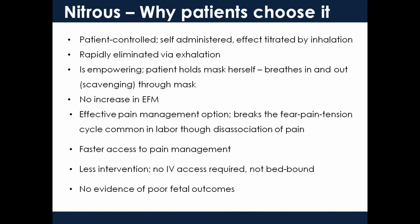Elizabeth, we do have another question. The next question is, when can a patient who has been using nitrous get IV narcotics, i.e., do you have a length of time after stopping nitrous?